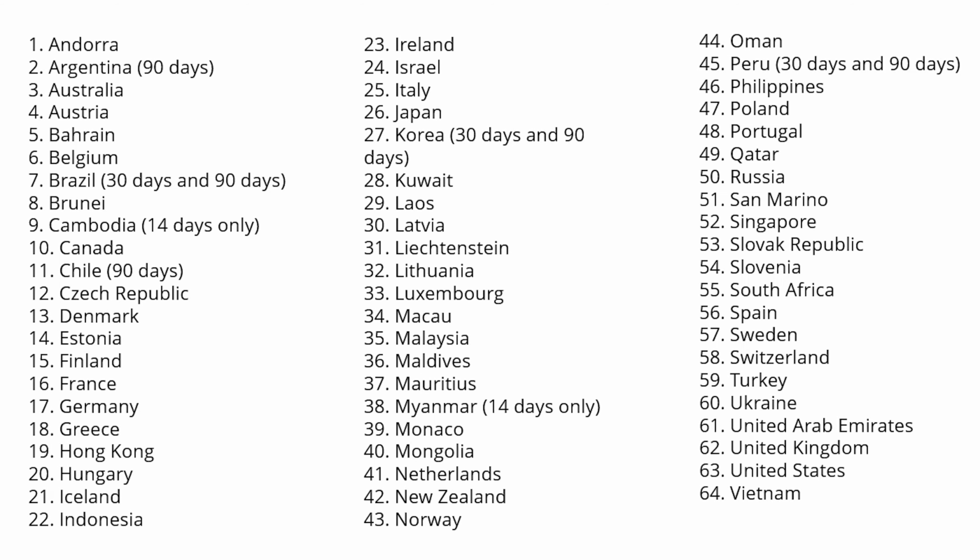However, if you look on this list, some of the countries have 90-day options for being visa exempt. In particular, the South American countries. So we have Argentina here, has a 90-day visa exempt option. So does Brazil, so they have a 30 days or a 90-day one. Chile, like I said, they seem to be mostly South American countries. Peru, another one over here with a 90 days visa exemption option.